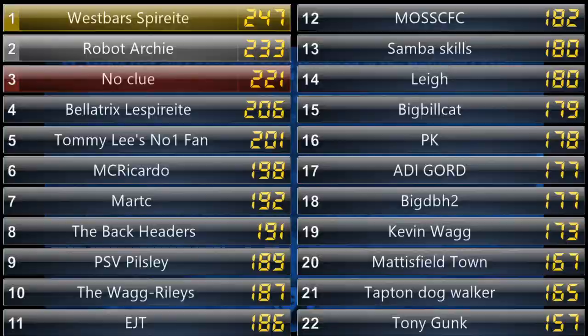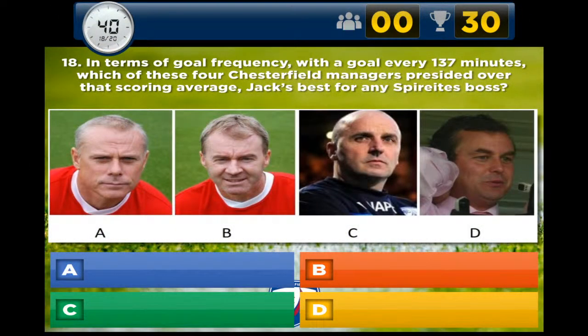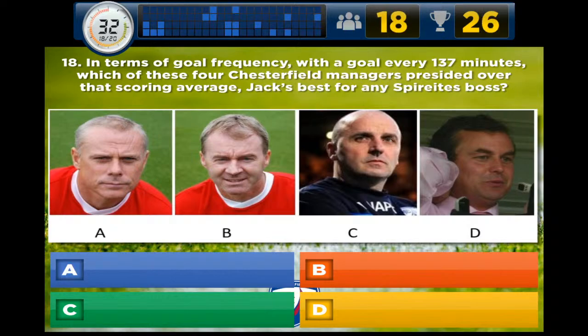Last few questions now. Question 18. In terms of goal frequency, with a goal every 137 minutes, which of these 4 Chesterfield managers presided over that scoring average? Jack's best for any Sparites boss. So look at the photos and say A, B, C, or D. So that's the best frequency. Goal every 137 minutes. Which manager presided over that run for Jack? A, B, C, or D?